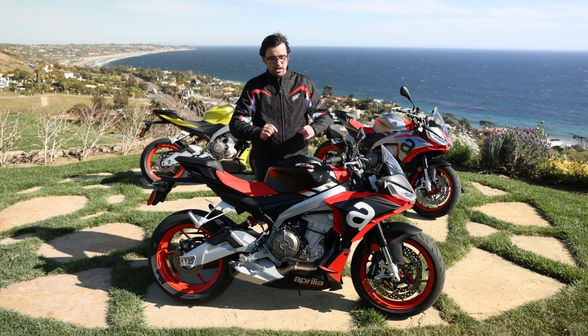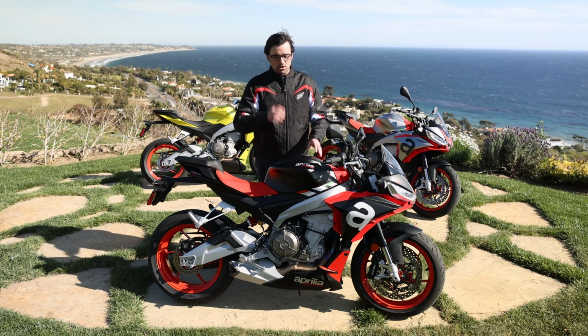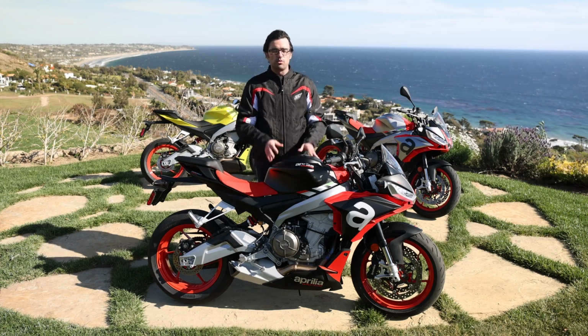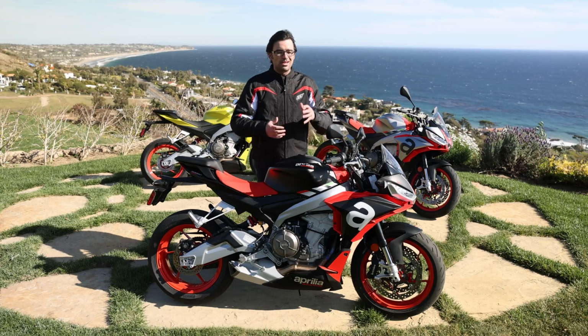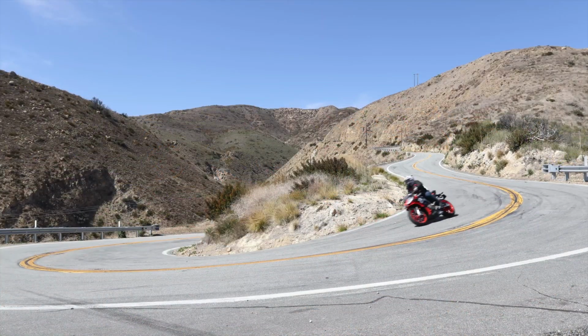Now, going back to the chassis for a second. Chassis numbers are about the same as the RS 660 as far as we know. So you have a very petite, short wheelbase, which makes it very maneuverable. But importantly, it is a very stable motorcycle. The only times that you'll feel it get a little bit loose is over those big compression bumps at high speed.